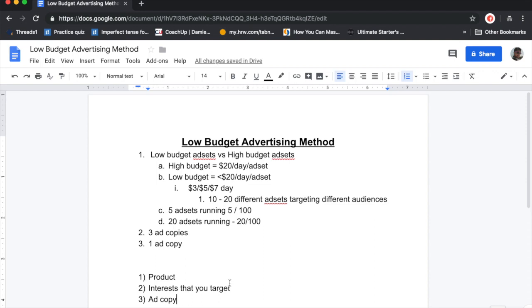As we mentioned, it boils down to 3 specific things: product, interest that you target, and finally the ad copy. If you try to get these 3 things to point, you will have a much higher success rate even if you use the 5 ad set method. But remember, when you're running 20 ad sets per day at around $3, even $5 per day, you want to stick to 1 ad copy as opposed to running high budget ad sets at around 3 ad copies.